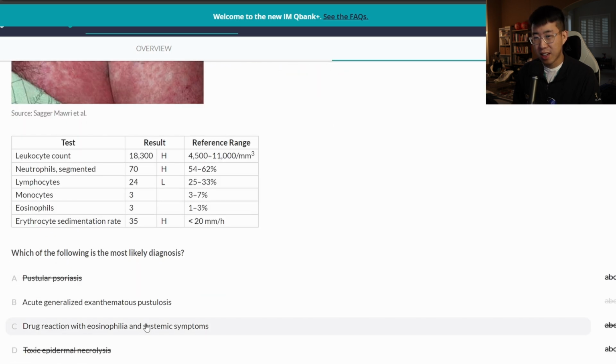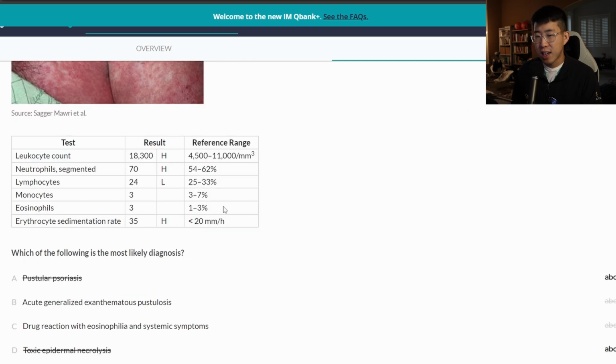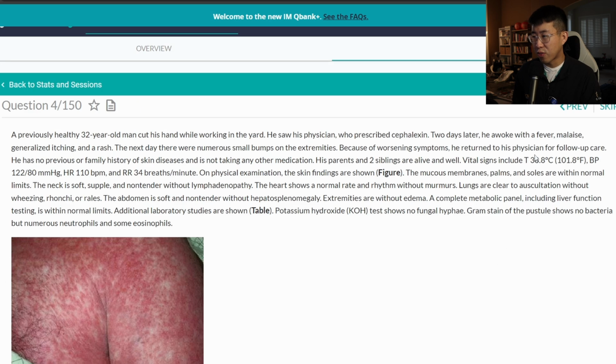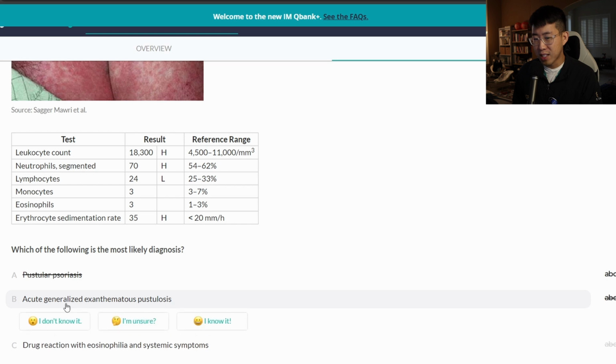Because I know I have an Anki card on this that goes through the specific differences in the time course of each of these entities. But I think AGEP may present somewhat acutely. It would cause more of a fever, and they even mentioned that there's a pustule. Here it's kind of hard to tell because the resolution is not super great. But I think this is probably the most likely answer.